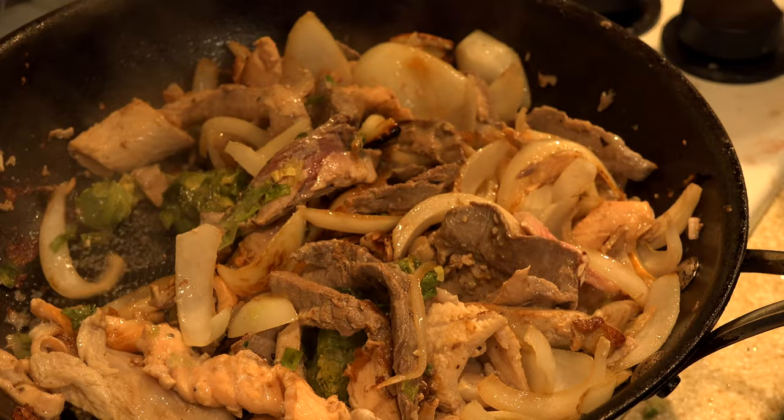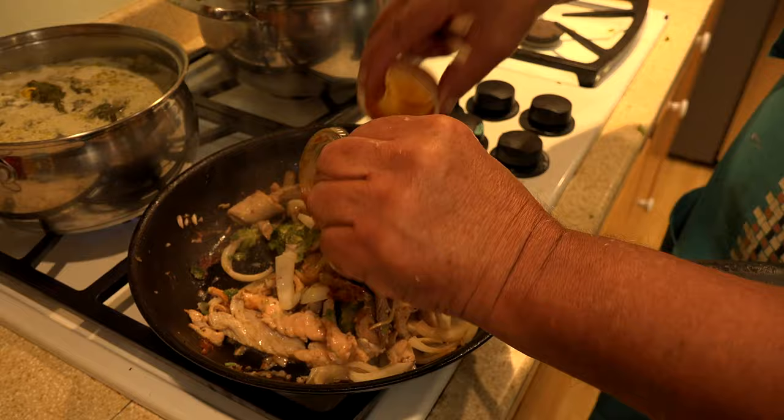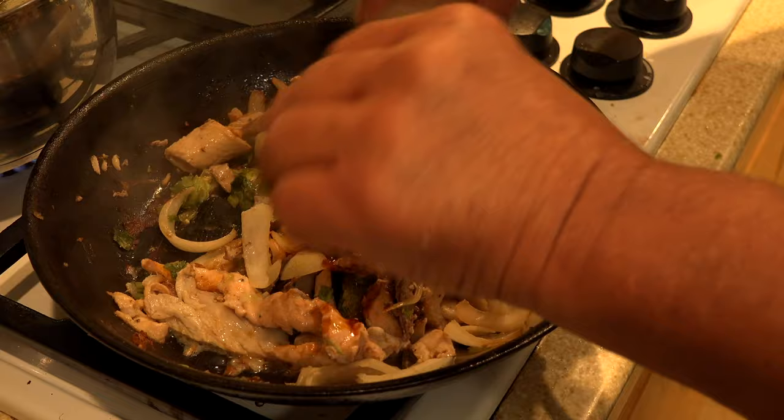Okay, now we turn off the fire. This is the key right here. It's the secret ingredient. Should I turn the camera off? No. This is leftover whatever we had. It's shoyu, sesame seed oil, Worcestershire sauce, chili pepper.